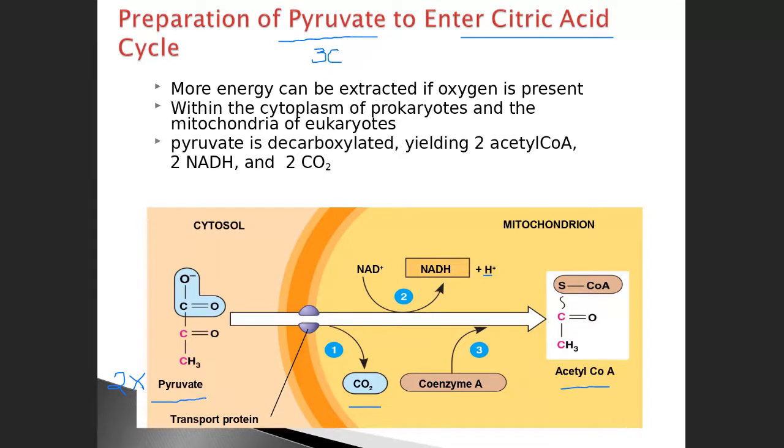How many acetyl-CoA is the cell going to produce? Two. How many CO2 is the cell going to form? Not three. How many? Two. And how many NADHs are going to be liberated? Two. You have to times two everything, right? Because they're two molecules.